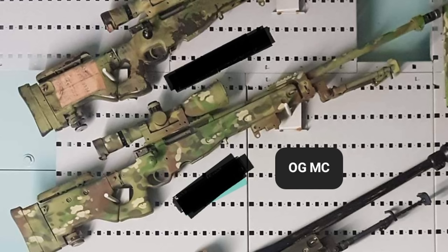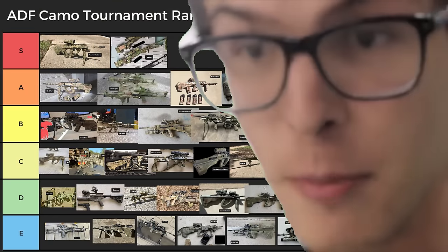Now, there are those who would scoff at this entry and say that multicam is boring, but its effectiveness as a truly multi-spectrum pattern can't be denied. Regardless of what thoughts you have about multicam in and of itself, you have to appreciate the talent that goes into recreating such a pattern on an issued rifle such as this. For immaculate attention to detail and recreation of multicam, resulting in both an effective and extremely sick looking camo, OGMC scores S tier. Hey, that's pretty good.